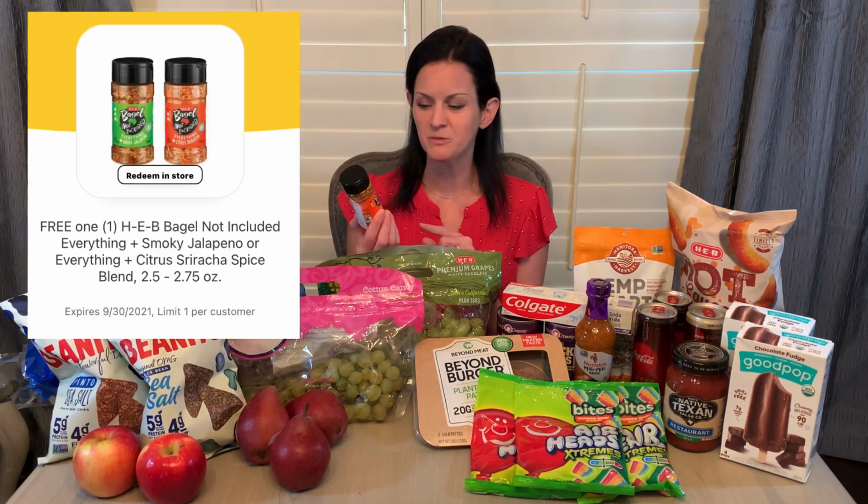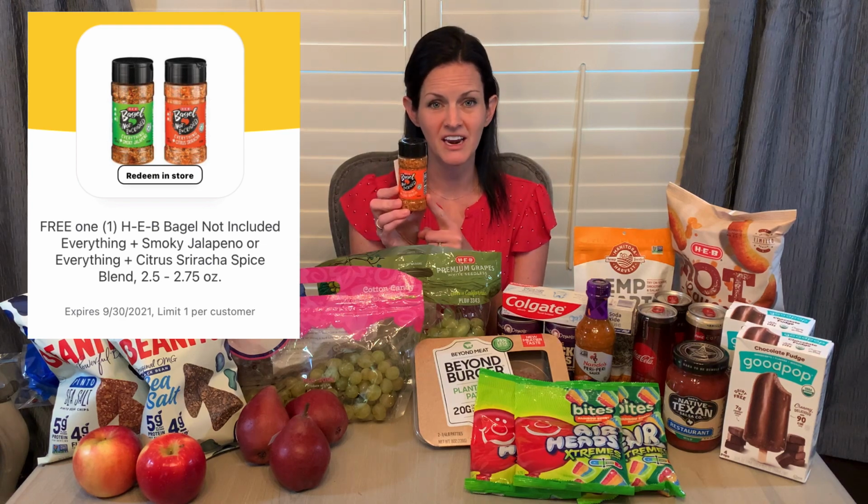Always double check and make sure your coupons are coming off at the register. It is HEB, so HEB customer service is fantastic. So if for some reason your digital coupons don't come off, make sure you talk with them before you leave the store.